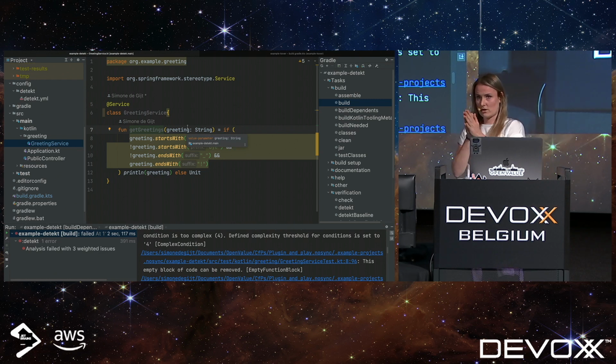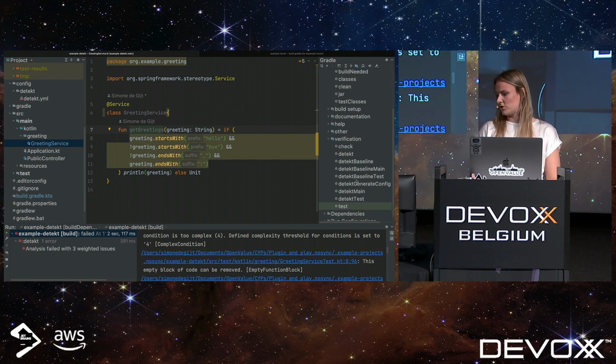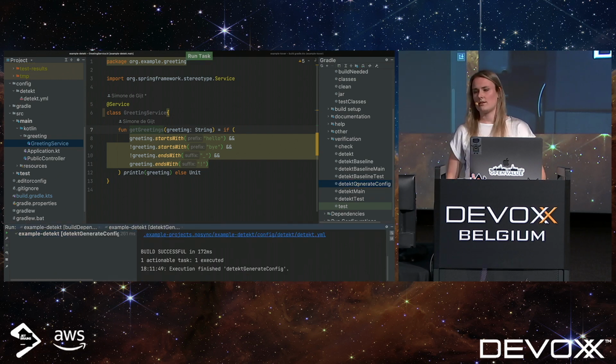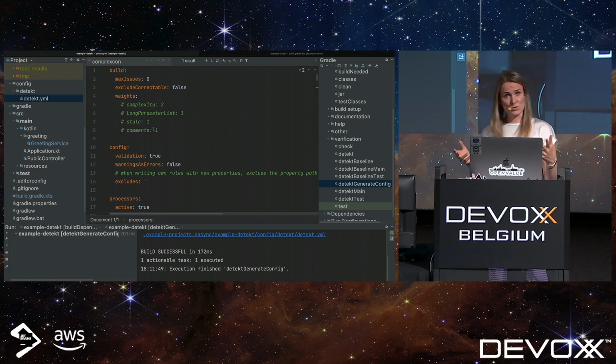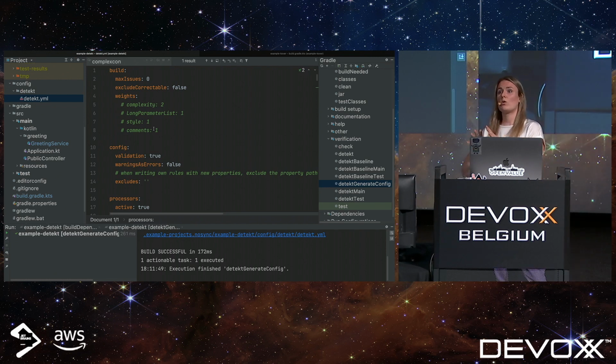Now, this is where the configuration comes in. Within Gradle, Detekt has provided you a Detekt generate config file. Whenever you run that, Detekt will generate a config file for you, which will get into a config folder. Makes sense. And when you open it, it will hold all the issues or all the rules that Detekt holds. Now, if you want in the future maybe to create your own rules, they will also be added to this file.